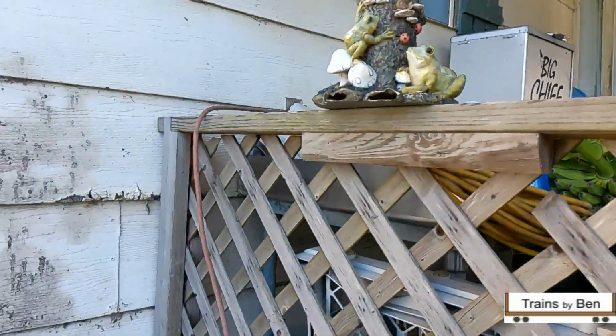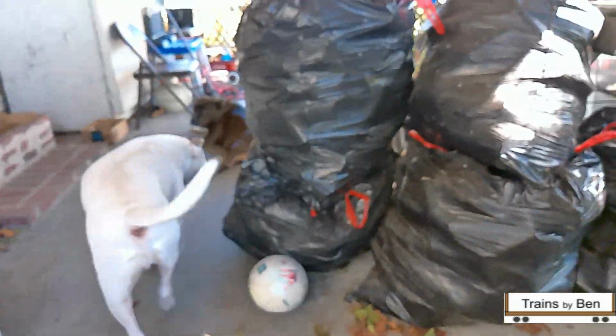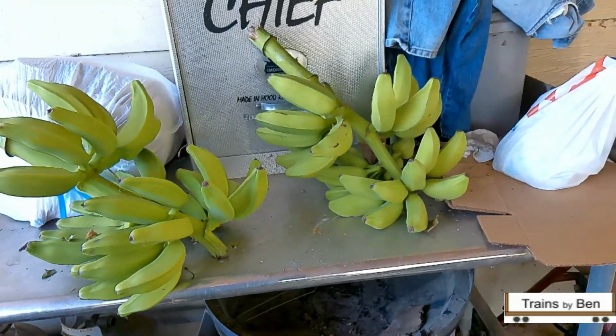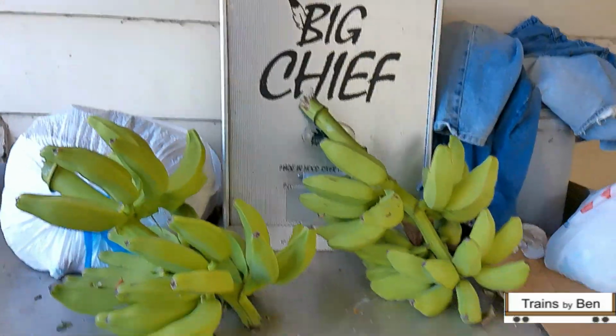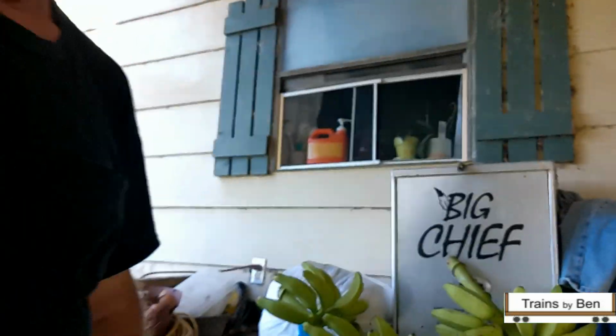Well, that's about it for the tour. There's the banana crop. I don't know, maybe it'll ripen up. We'll see. Anywho, that's the storm damage. 2004. It was Friday. I have no clue what day it is. Today's Saturday.